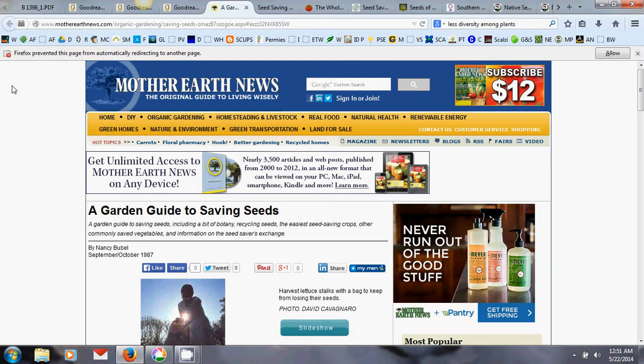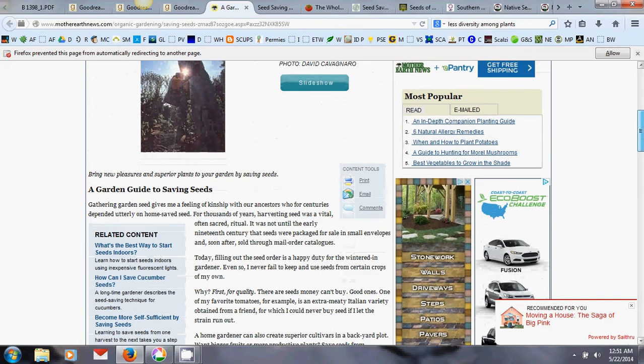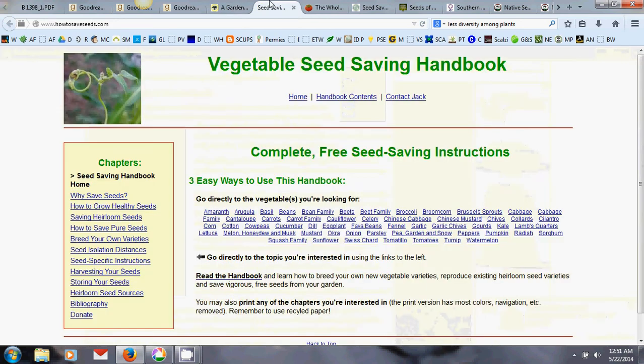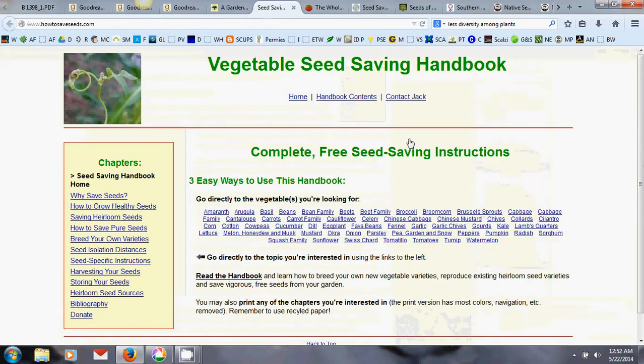This is a really nice article. It's got 11 pages to it, so it's very thorough. But it's a garden guide to saving seeds for the home gardener. And this is Mother Earth News. And if you haven't noticed, you can see the address up here at the top. And then this is a vegetable seed saving handbook that I found that's free, and you can click on these different plant families and get instructions for saving seeds there.